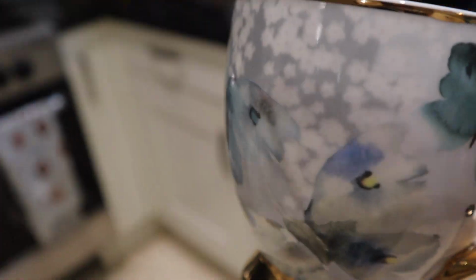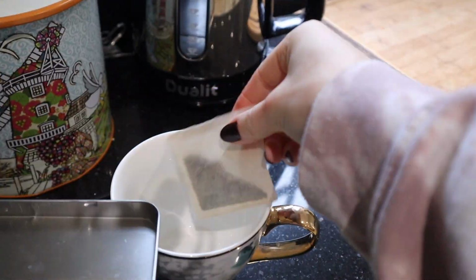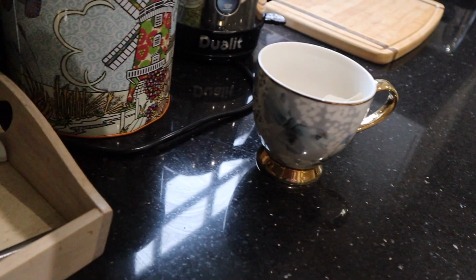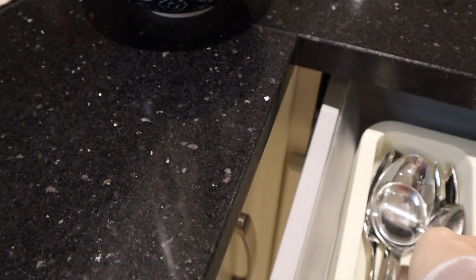I tend to have a normal cup of English breakfast tea. I use these tea bags, Clipper, organic everyday tea, and I always have my English breakfast tea with oat milk. I'm just going to prep my bowl at the same time and get that ready to make my breakfast of choice when it is technically snowing outside, and that today is going to be porridge.